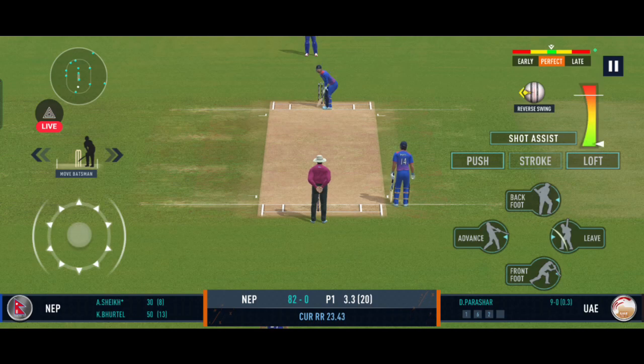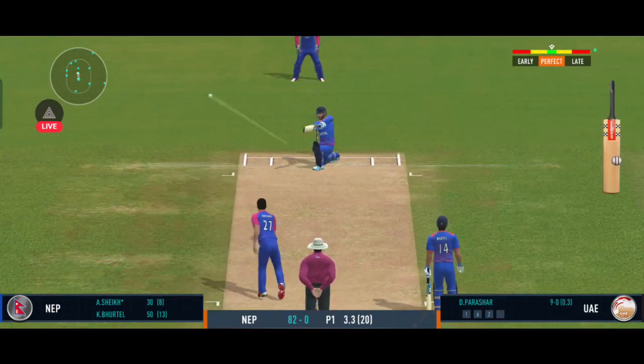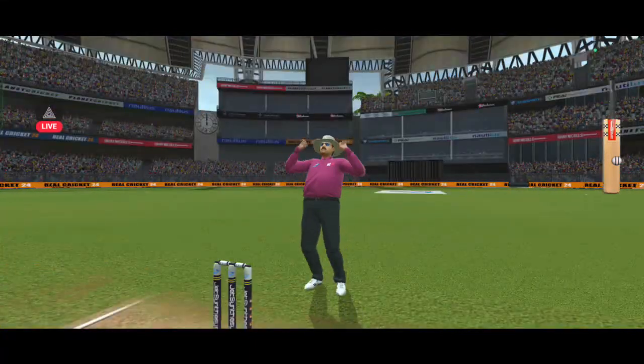Well, the captain has been very smart with his bowling changes. They planned for Kusal. They planned for Gulsan. Wonderful sound of the bat. That's a six. Should be having a nice one.